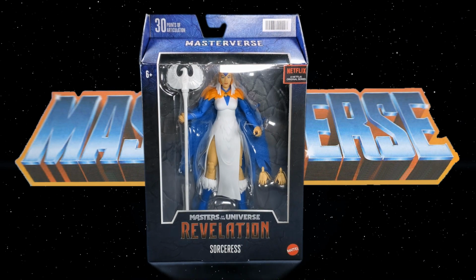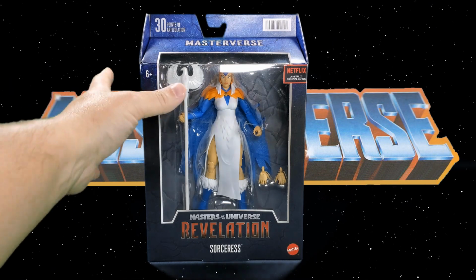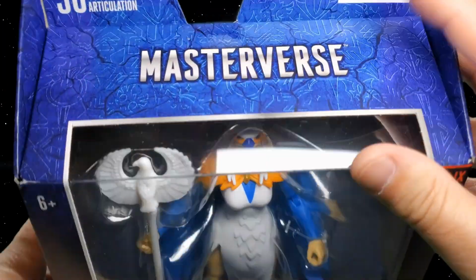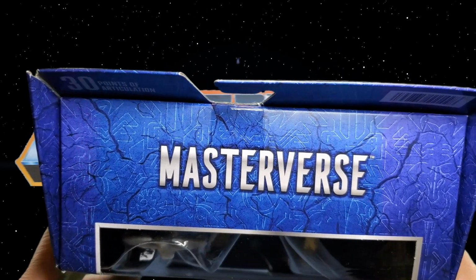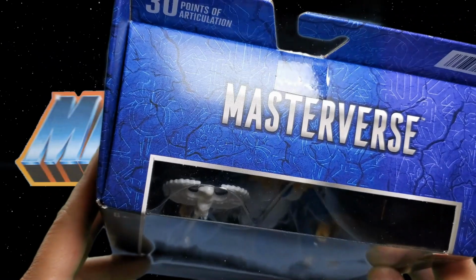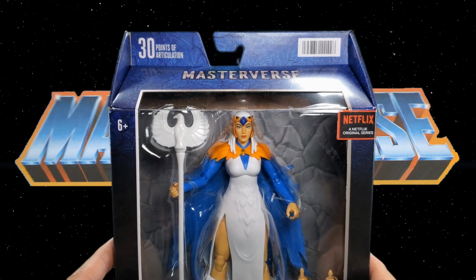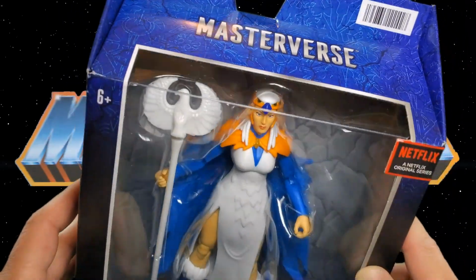Let's start protecting Castle Grayskull with a look at the packaging. 30 points of articulation, a barcode, Masterverse, and that nice cracked scroll etched background of the packaging. You know, it's what we've come to expect, and it's nice. I still enjoy this packaging even though they haven't really changed it.